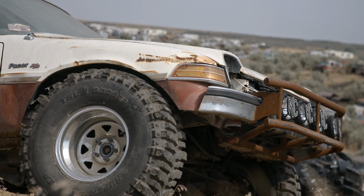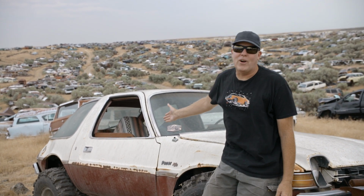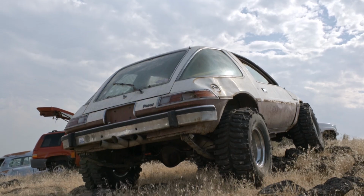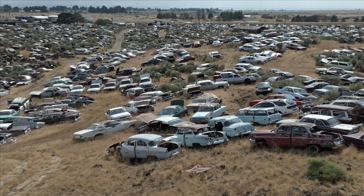After that, we need to make it run because it won't surprise you to know that this did not run and drive to where it's parked right here, right now. And then we're gonna hit the road and find out if this garbage can make it all the way from nearby Twin Falls, Idaho to Chappelle's house nearby Spokane, Washington.